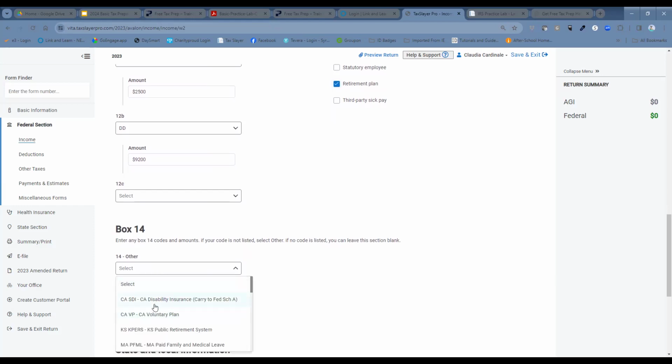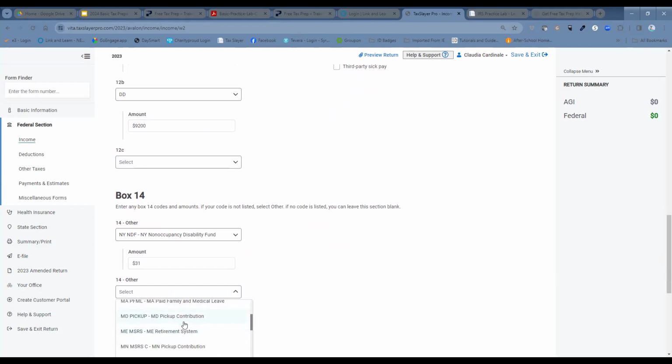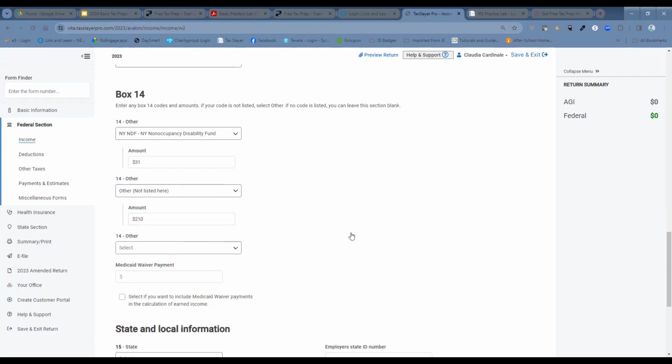So NYSDI is technically the non-occupancy disability fund. So that New York SDI is non-occupancy disability fund. We're going to put that up as well. So that's going to be 31. And then we're going to add another one, which is the NYPFL. If there is no correspondence to it, it's other. Problem is you might have 3 or 4 different codes in there. If, let's say, 3 of them have no correspondence, it's under other, you're going to add those 3 up and just put it under other. They don't allow more than one other, unfortunately. So you just have to add them together.